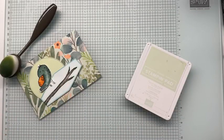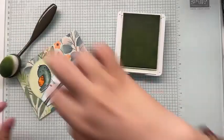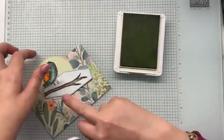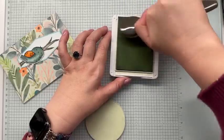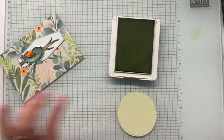Oh, Karen, I am so glad I'm not the only one. Thank you. Yeah, Karen, I don't know what it is. I've tried to cut out DSP. I have tried to cut out stamped images. Yep. It's basically collecting dust here in my craft room.